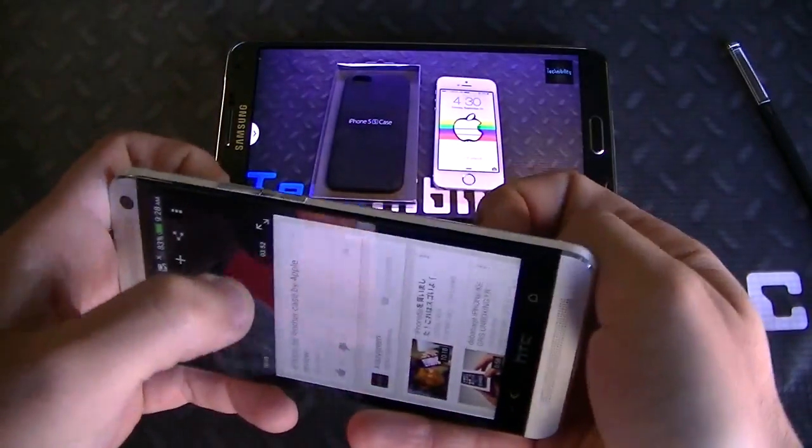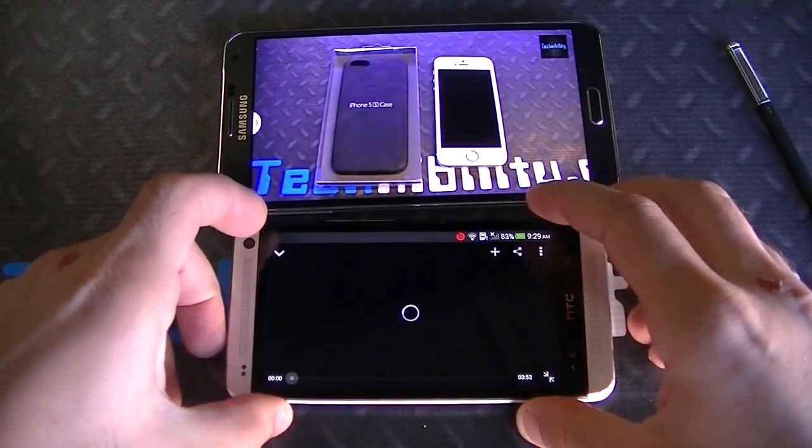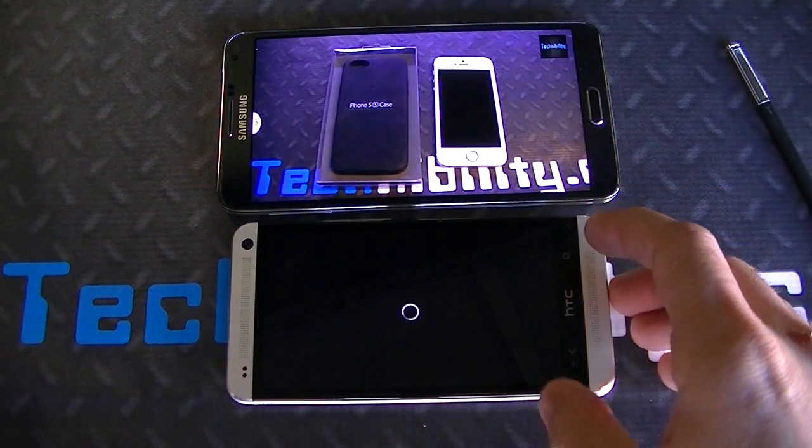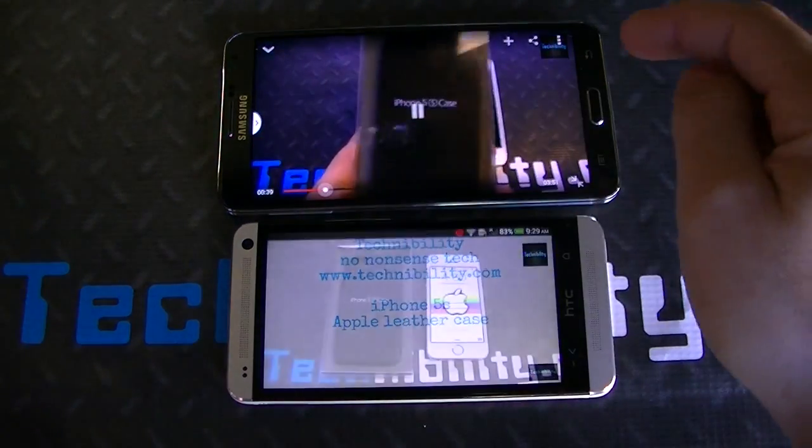Hey there, welcome to Technability. We have an iPhone 5S case. It's a leather case that was just released for the iPhone 5S. I believe the iPhone 5. It should fit the iPhone 5, but it says because it's Apple made.